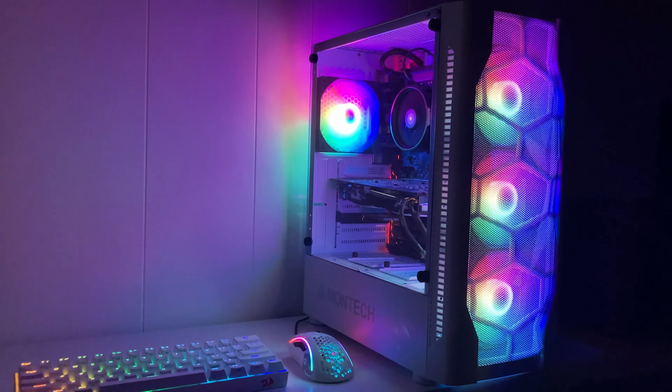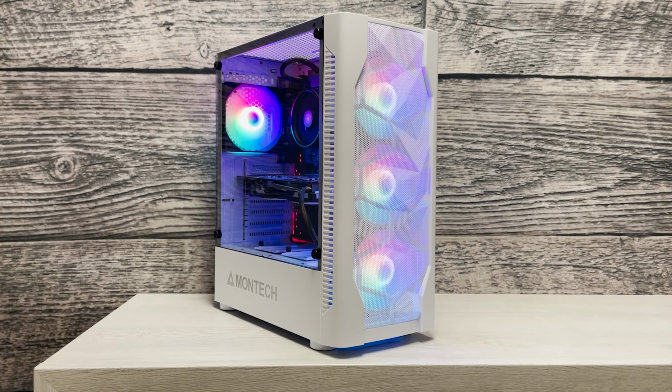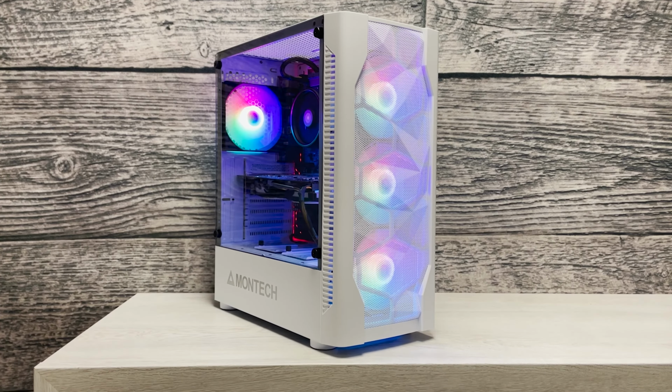Overall, I was super happy with how this build turned out. For $500, I would call this a pretty solid looking performance computer for anyone on a budget.